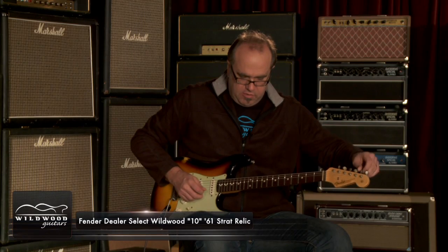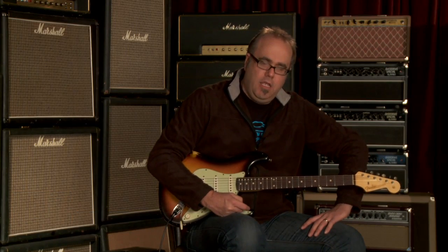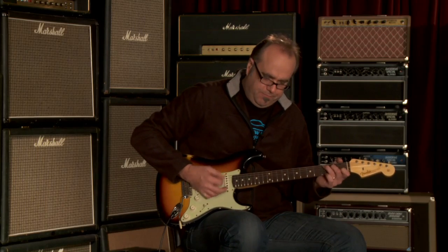And this particular instrument serial number is as follows: R55035 and faded three-tone Sunburst, 60 C-shaped neck, excuse me, weighing in at 7.4 pounds.